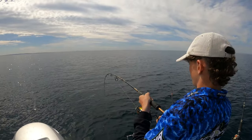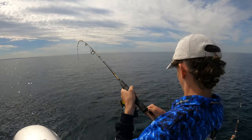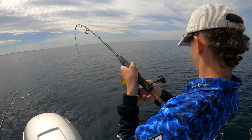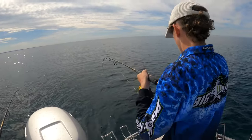If it's doing enough for a snapper. Yeah, it won't be. It'll be a gummy. Do you want to get that other rod out the way? Nah, it should be alright. It might have been snagged.